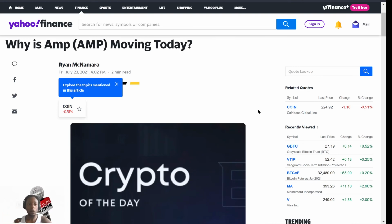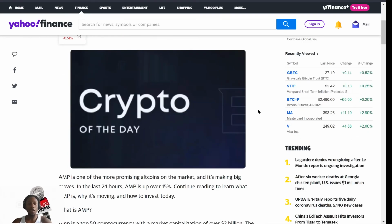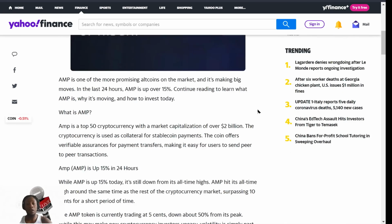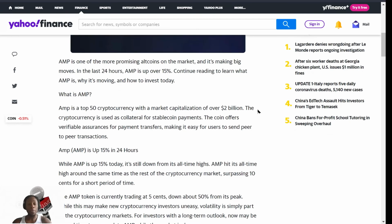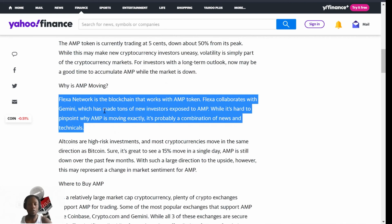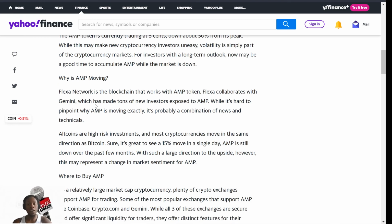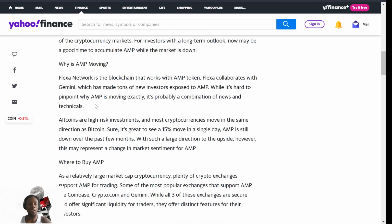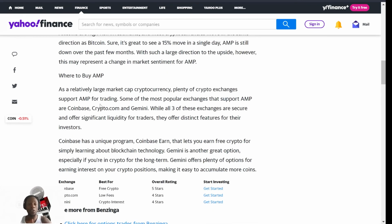But in this article that came out yesterday, they're talking about what is AMP, and also why AMP is one of the top movers amongst the top 50 cryptocurrencies by market cap. And even more important in this article, they talk about Flexa. This is one of the highlights of this article. They talk about Flexa and its collaboration with Gemini, the major exchanges, right? And at the bottom of this article, they actually direct investors of where to buy AMP, Coinbase and Gemini.